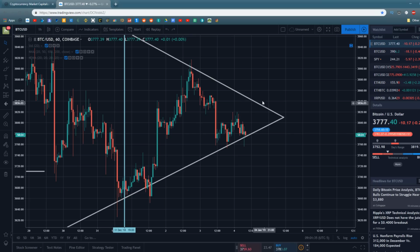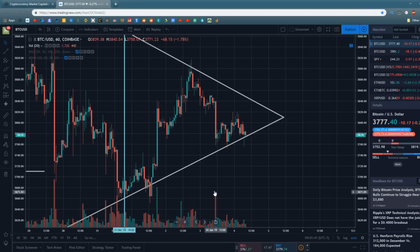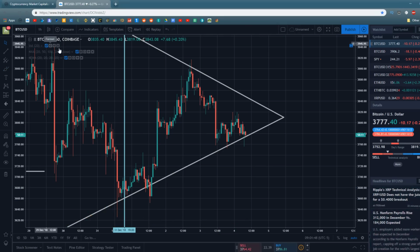I wouldn't be buying Bitcoin just yet. Wait for the breakout, then buy in after you get the breakout confirmed, especially if you have a big volume candlestick come in. If you have one of these volume candlesticks, like that one, or that one, or that one, then that is a really good confirmation of an actual breakout of the consolidation pattern.